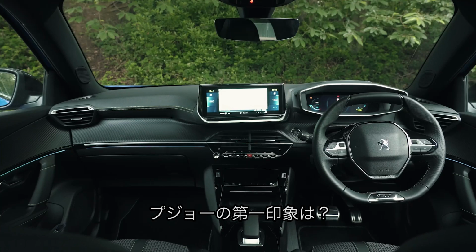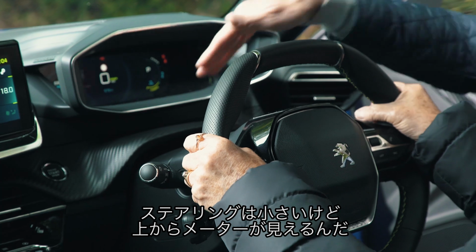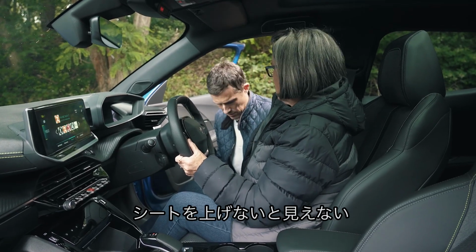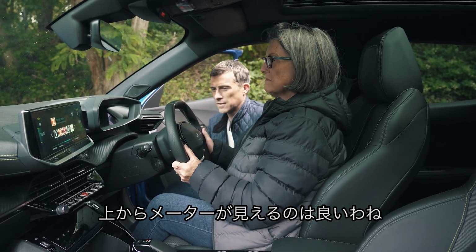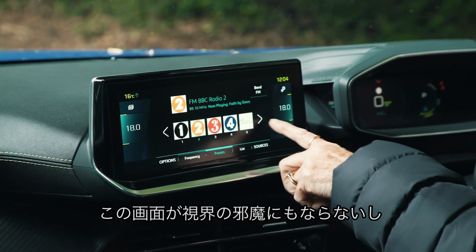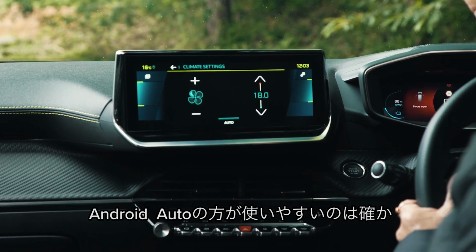Right, Mum. First impressions, the inside of this Peugeot. Good, I like it. You're like, what's going on with the steering wheel? Because it's a dead small steering wheel and you have to look over it to see the dials. No, well, I won't when the seat's up higher. Go on, get the seat up then. I like this tiny steering wheel and I can see right over. I like that this isn't high up into the windscreen. And the system's quite easy to use. But once again, you're just going to plug your phone in and use Android Auto.